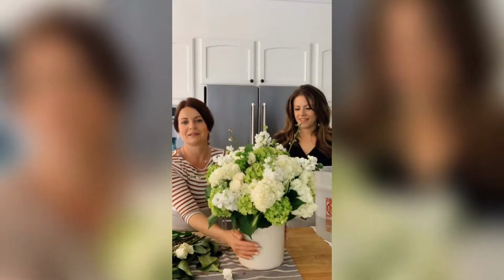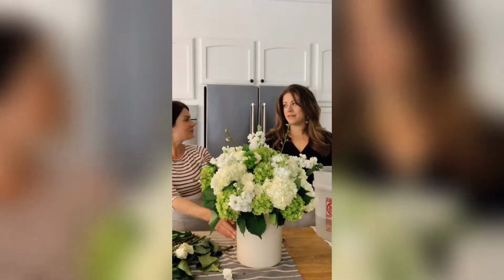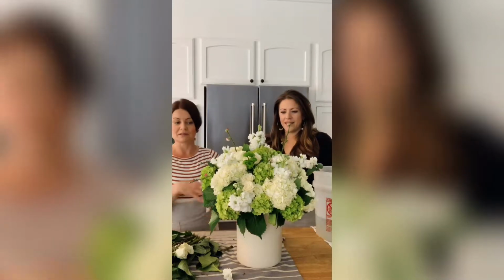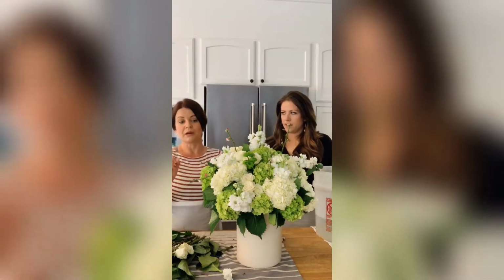Okay. This is amazing. So we were just talking a little bit about, now that we've done this amazing arrangement, how do we keep it alive? That's a very good point, and that's why we were doing this: how do we keep arrangements to last even up to 2 weeks? The key is fresh water. Like we talked about, the FloraLife is really going to help with that.